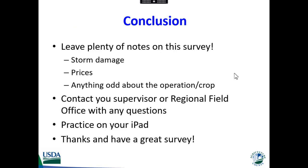All right, and now getting back to the pecans. In conclusion, leave plenty of notes on this survey. If you encounter anything, maybe such as storm damage has caused problems in their operation, any operator comments about prices, really anything odd or anything about the crop specifically, we love having those, and the RFOs really appreciate having that information. Contact your supervisor or regional field office if you have any questions.